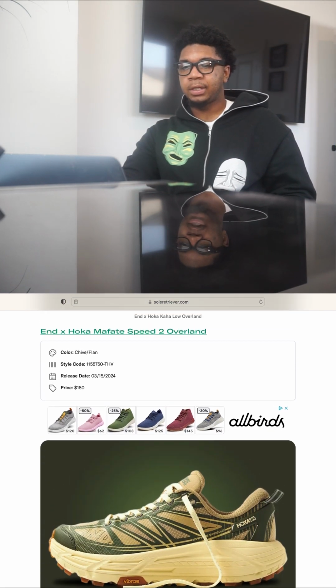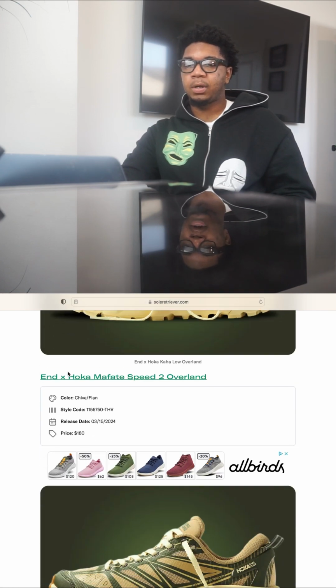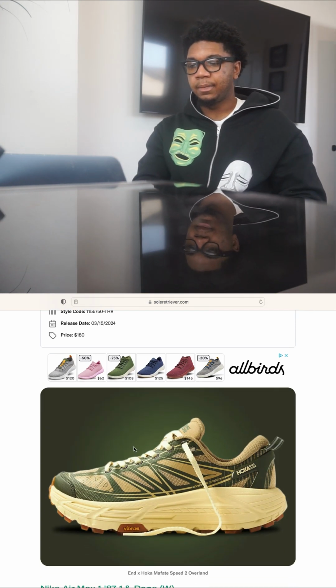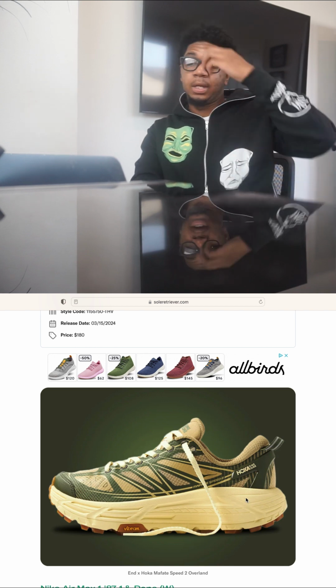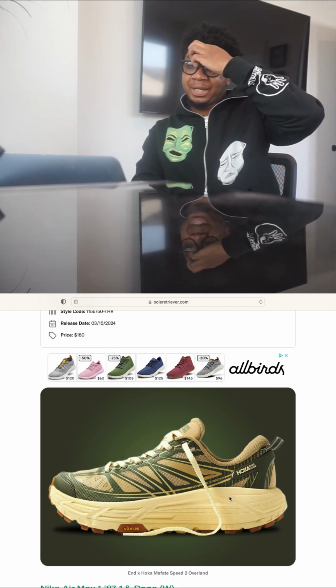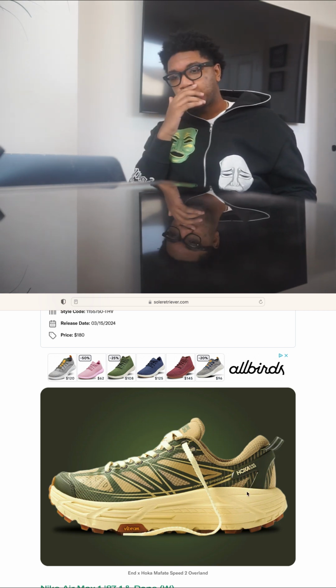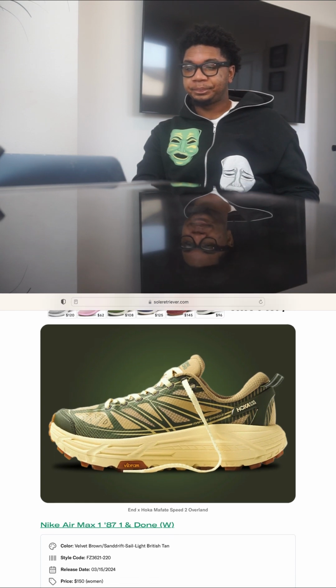Next we just have the alternate. Oh no, this is a different model, right? Yeah, another collab with Hoka and END, the Mafate Speed 2 Overland, retailing for $180. Yeah, it looks like a Salomon upper with just the Vibranium sole. So, I mean, I never really liked Hokas because they were always super bulky. So I'm not a big fan of it.